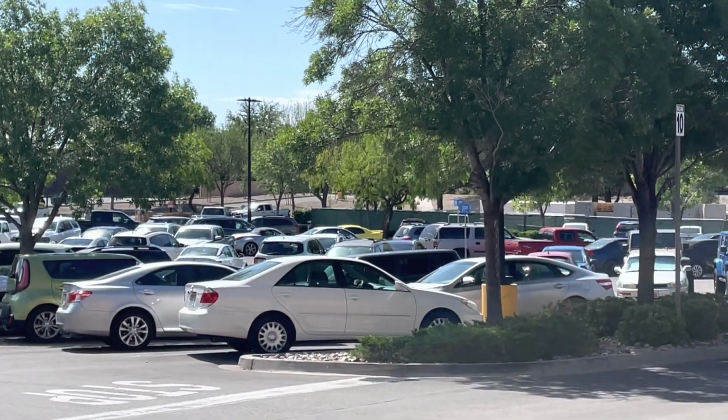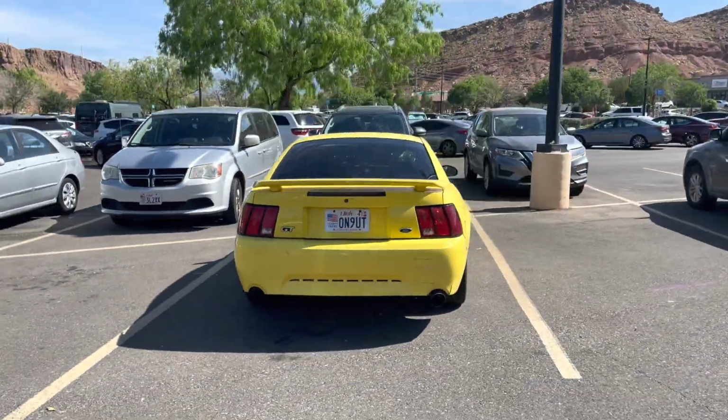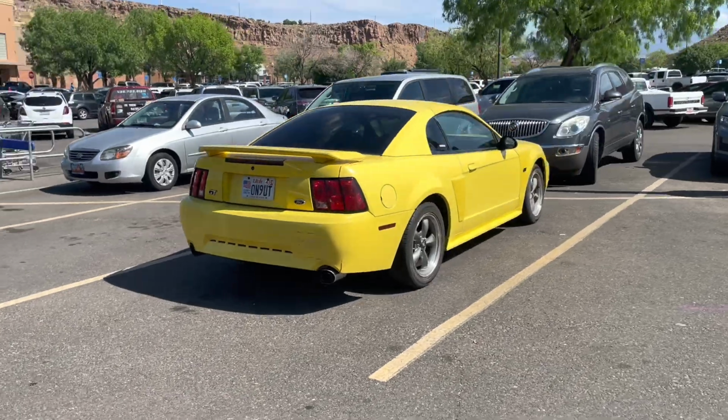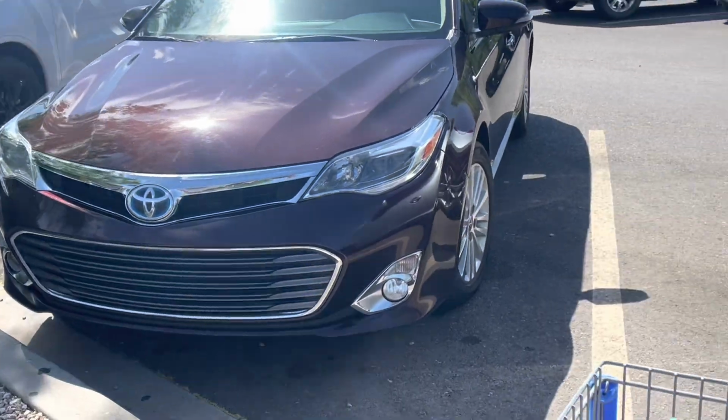Love going out and seeing that bright yellow. See that zinc yellow Mustang sitting there? So cool. Love that this car is back in society and it's driving around on the road again. There's a V6, screaming yellow V6 there.